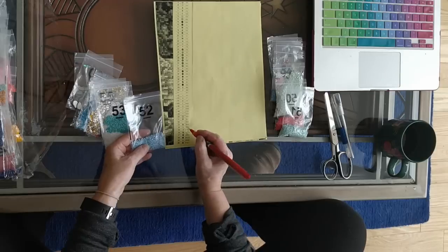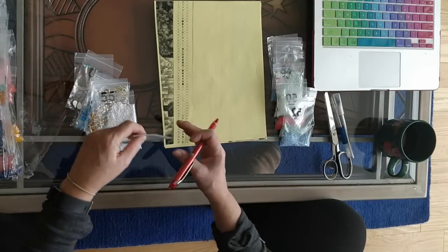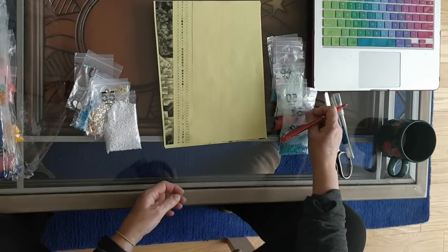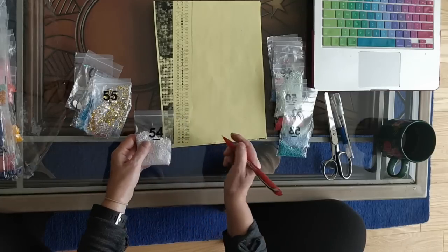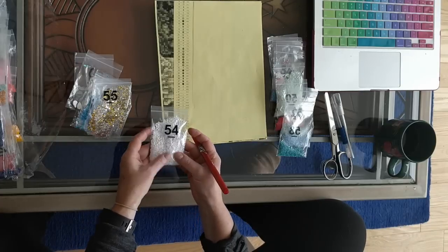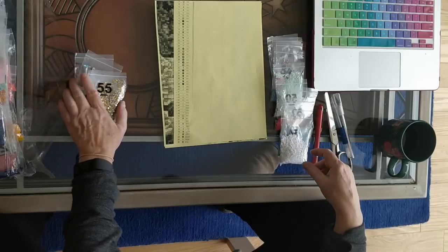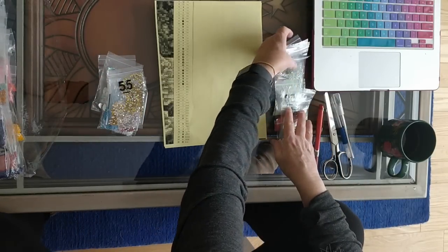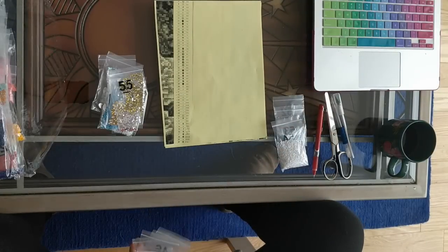52. So 54 is the 5200s. The pure white, that's going to look really nice. Okay, I'm going to put these away because the rest of them are all my special ABs and the special shapes.